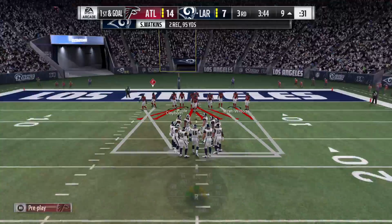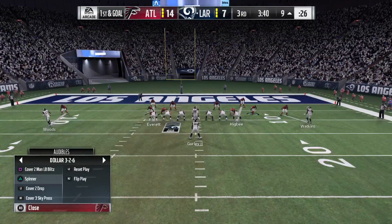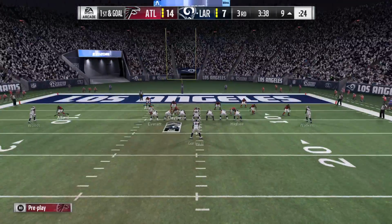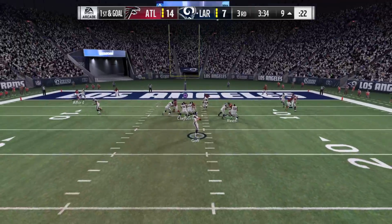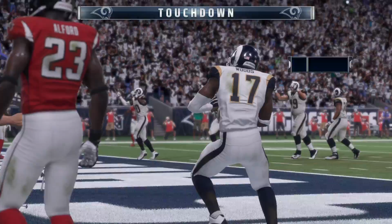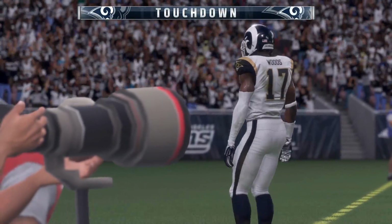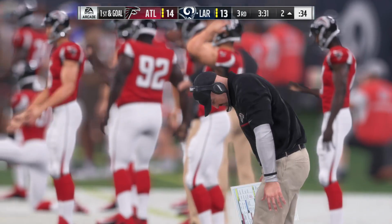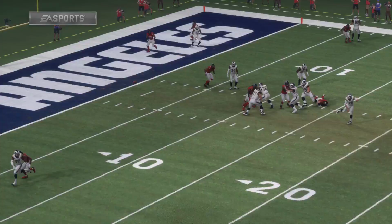And now a first down following that long gain. Now Goff. And this is caught. He's got it. Touchdown, L.A. Robert Woods, a 9-yard touchdown grab. And the Rams add the extra point for this football game.